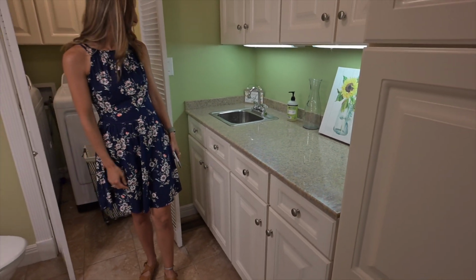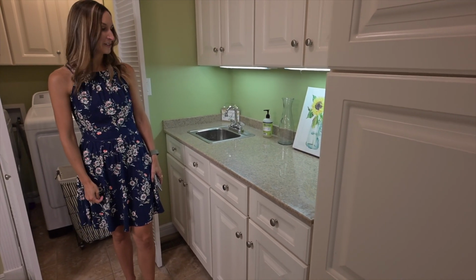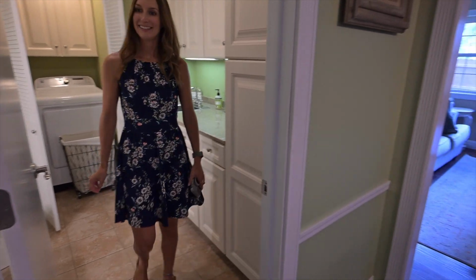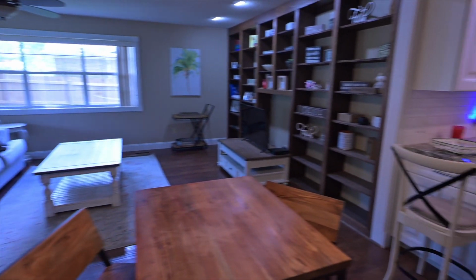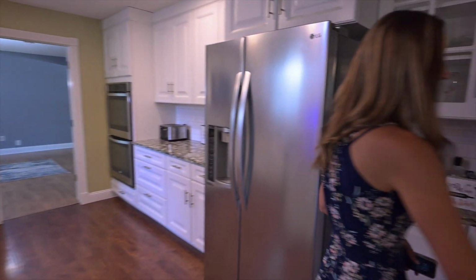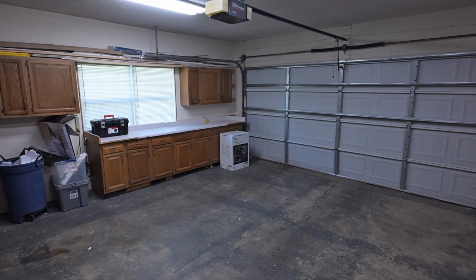And the cabinets match the kitchen. Yeah, and I like that sink. That's just what you need for a laundry area when you've got a little extra to wash up. Yep, you can fold things right here if you want to. And we'll just go ahead right into the garage, which I love when a garage is right next to the kitchen. Yeah. Makes it easy to carry in your groceries.